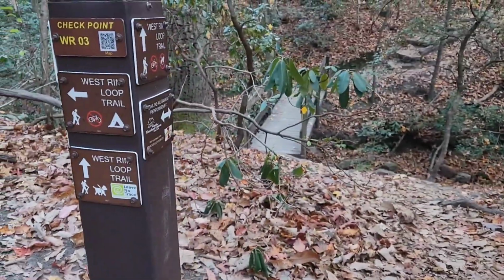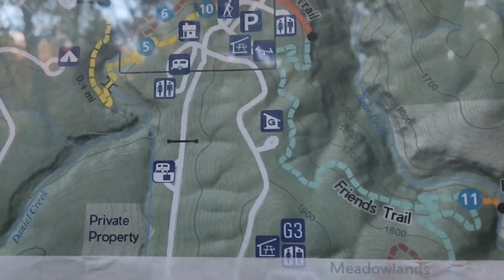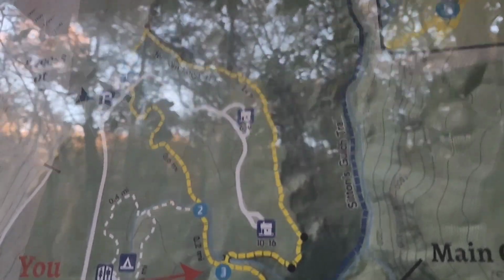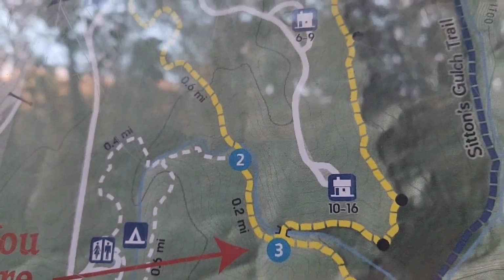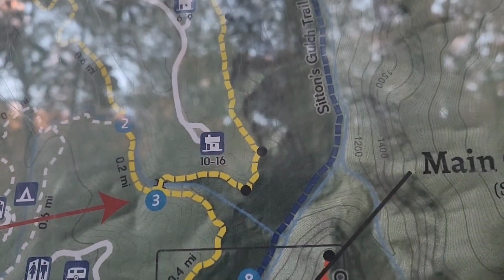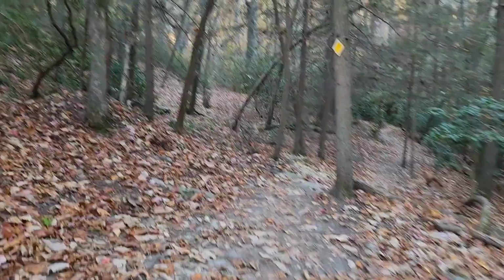Alright, so we reached the end of the lollipop stick, and now we're at the actual loop portion, so we can either go that way or that way. So you can see we started there, and now we are here at the lollipop. We actually started at number 4, and now we're at number 3. So we can either do backwards 2, 1, and then go along the canyon. I think we'll do that. All right, let's go.